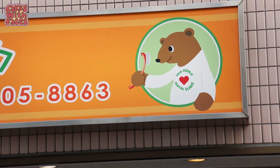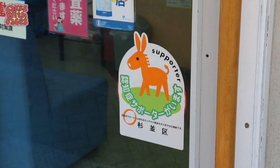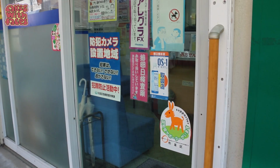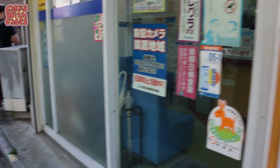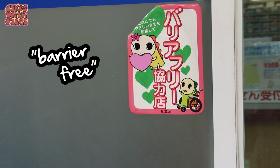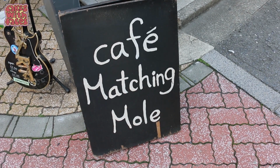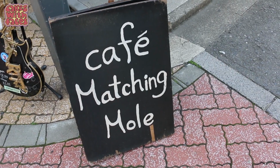Here's a cute little bear. He's on the logo for a dentist. The cute little donkey spotted on the window of this shop. I'm not sure what sort of shop or office this is exactly, but there's another one here. Look at these little guys. I think it might be a pharmacy looking inside. Or if you're going to name your cafe, name it Cafe Matching Mall.